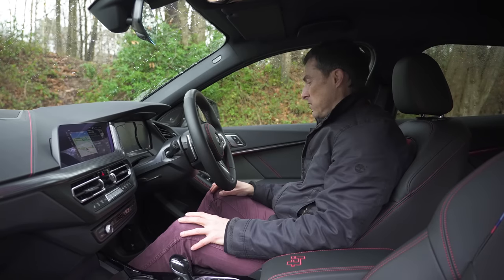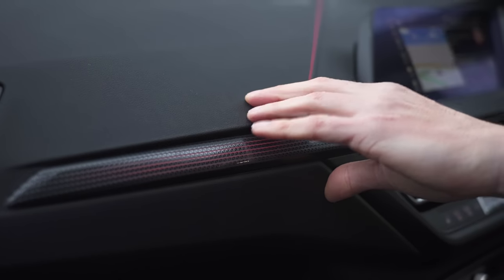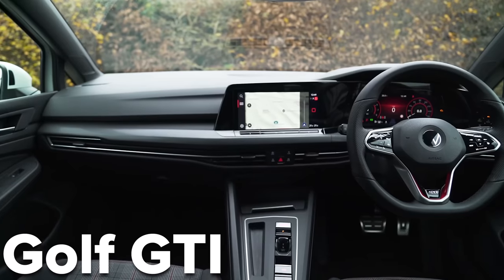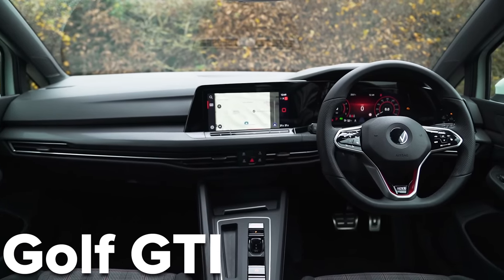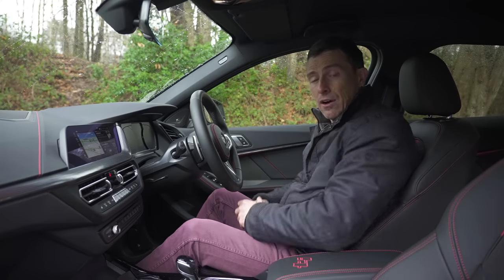Other than that, it's just like a normal 1 Series, so actually the interior quality is very, very good, and better than the new Volkswagen Golf GTI. Now, if you want to see what I mean, you can click on the pop-out banner up there to watch my full in-depth video review of that car.